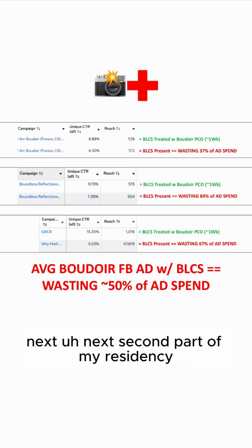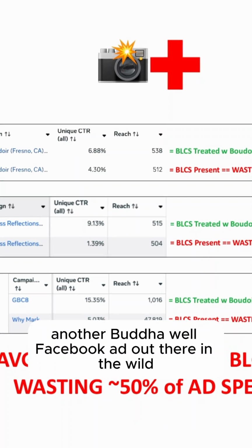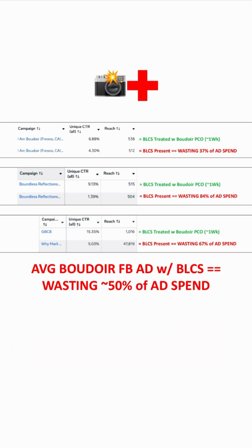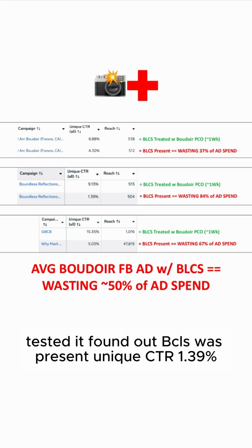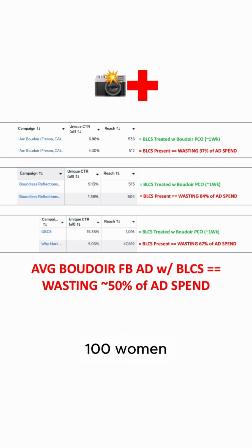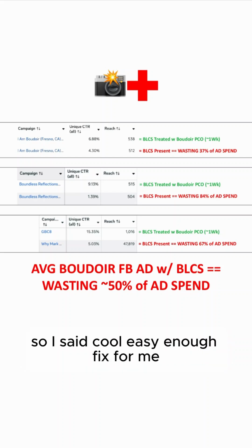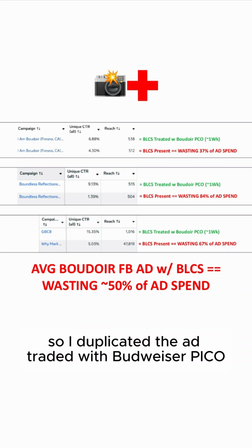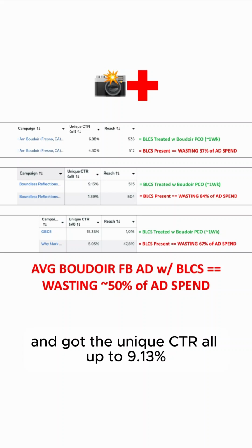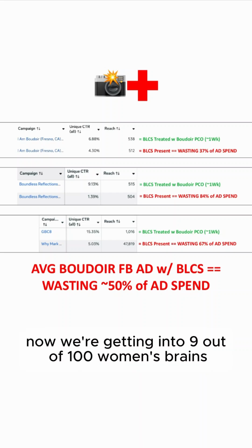Next, second part of my residency, I found another Boudoir Facebook ad out there in the wild, brought it back to the hospital, ran it, tested it, and found out BLCS was present, unique CTR of 1.39%. So their ad was only getting into like 1.5 out of 100 women's brains. So I said, cool, easy enough fix for me. I duplicated the ad, treated it with Boudoir PCO, took about a week, and got the unique CTR up to 9.13%. So basically, instead of their ad getting into 1.5 out of 100 women's brains, now we're getting into 9 out of 100 women's brains.